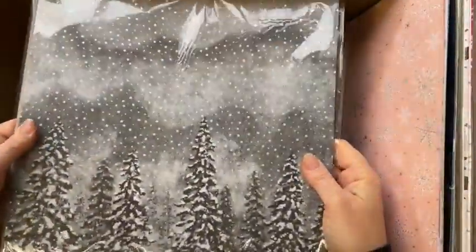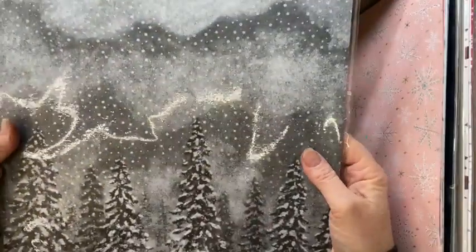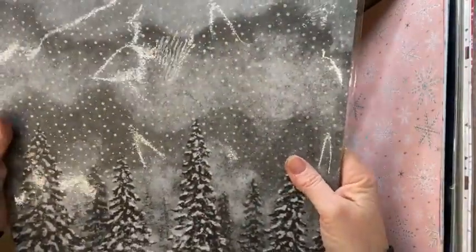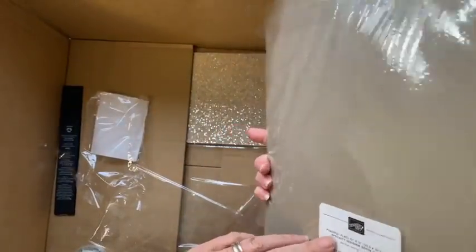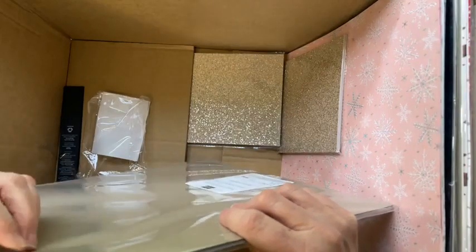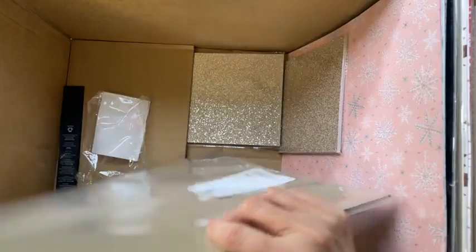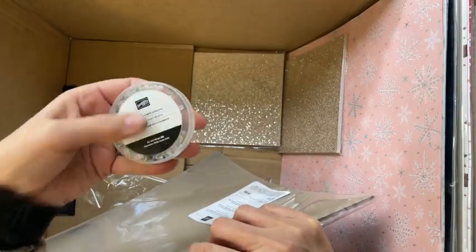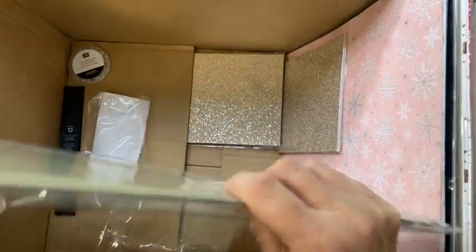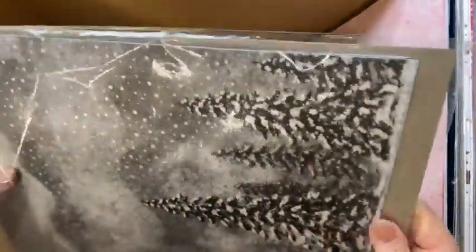All right, and this is my favourite paper, probably. The paper is stunning, really is, Nairi. Okay, this is my favourite paper in the pack, believe it or not. It is another specialty paper, called the Peaceful Place 12 by 12 Specialty Paper. It's actually part of a suite. I didn't buy the whole suite this time. All I got in the suite, I'm pretty sure, is the sequins that I already showed you. But that's all I've bought of the suite so far. I may be tempted to get more later.